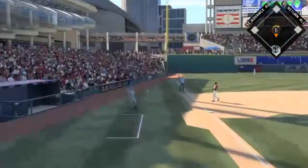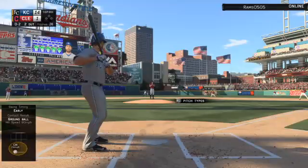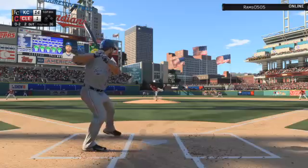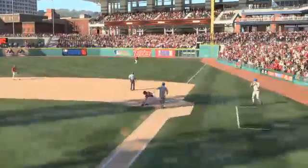A little quick on that swing, and he finds himself behind 0-2. On the ground to third. Chisenhall's got it. Throw to first in plenty of time, and the side is retired.